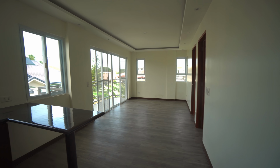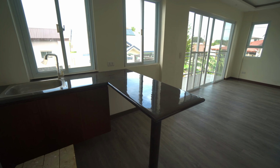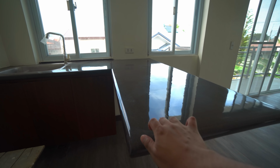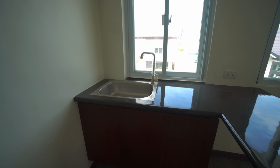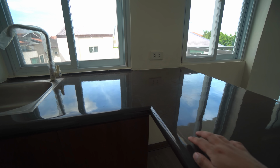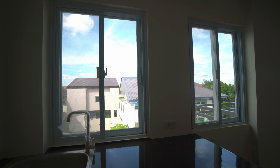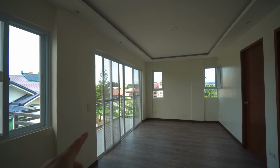So here's the third floor, meron kang isa pang kitchen dito. Well, hindi siya parang kitchen, pero pwede magawing kitchen to. And ito ay gawa sa kahoy. Mukha siyang granite yung design niya, pero gawa siya sa kahoy. So of course you have, nakita niyo naman yung sink dito. And again, marami kang windows. So may sliding window, then sliding door para sa balcony.